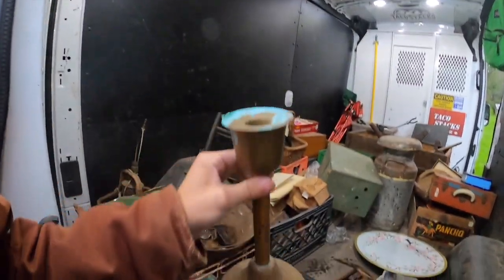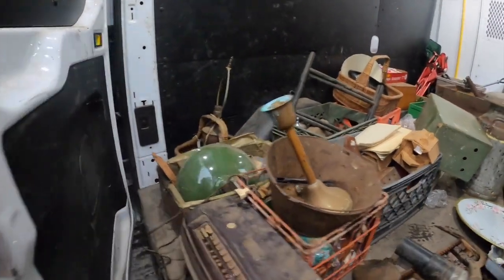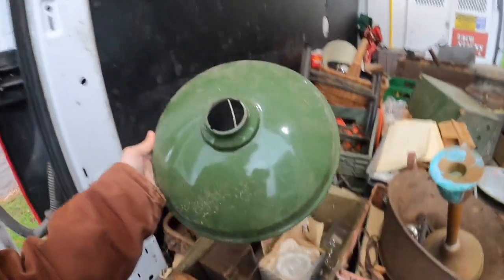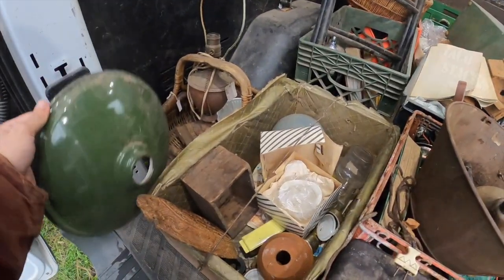Oh, that thing is heavy. That's weighted. Probably weighs like 4 pounds. I mean, there's some cool things. Older radios, these porcelain lampshades, smaller one. There's some pretty neat things in here.